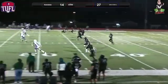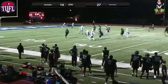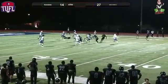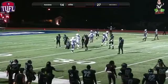As we're back and another deep kick. Ball into the end zone. Nope. Received at the 2-yard line. He's coming out. He's got some speed. Got a lane. Cuts left. Makes one miss. Hurdles another and loses his footing, but he has some space.